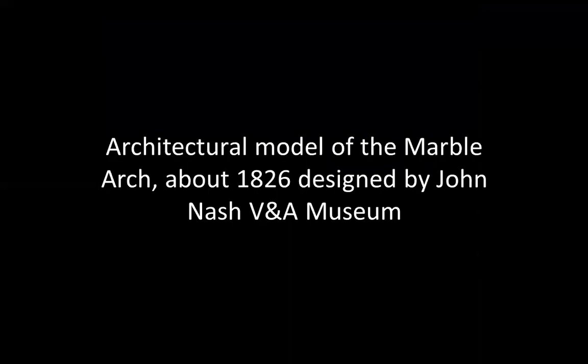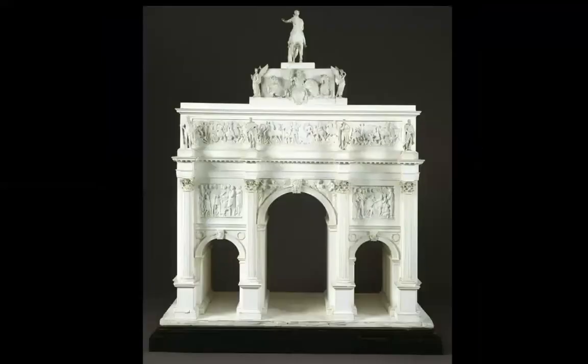Anyway, architectural model for the Marble Arch that we saw, which was designed by him, and it's in the Victoria and Albert Museum in London. This is just the model. We saw the real thing.